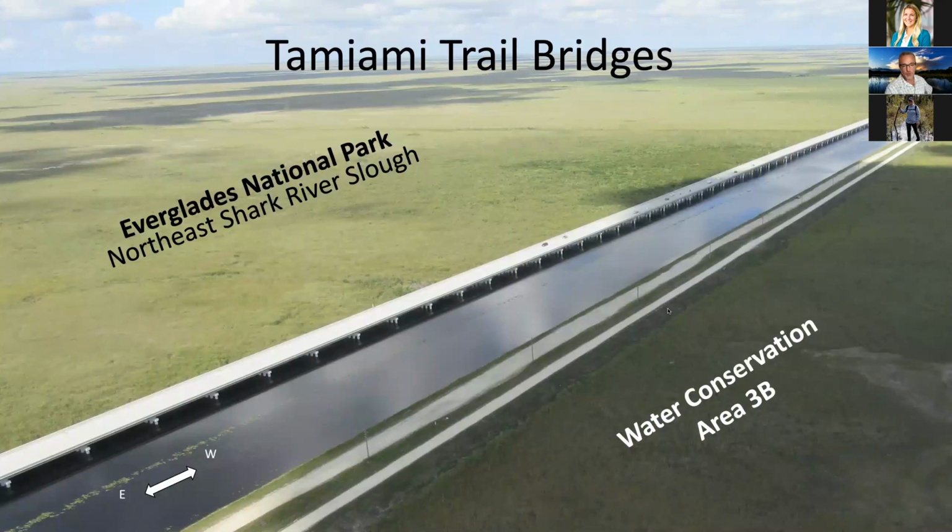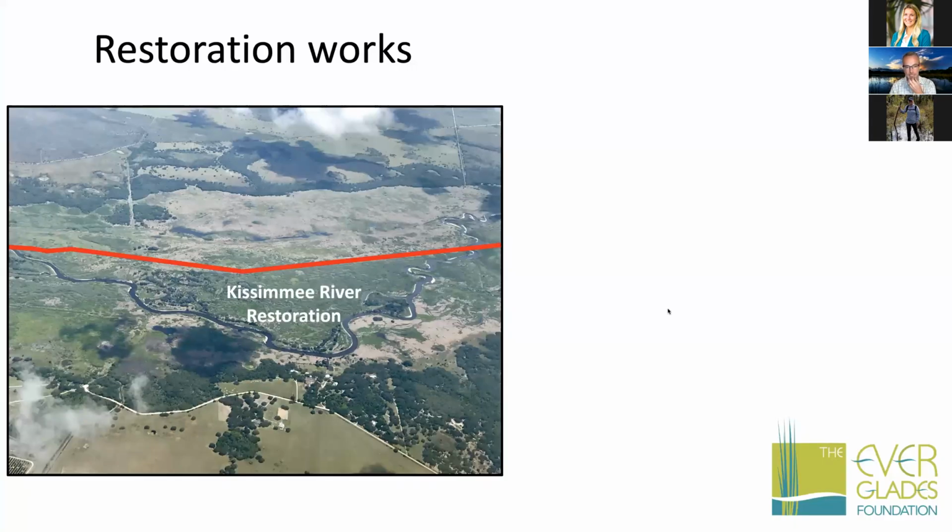And as we move that water south, we use the conveyance provided by the bridges of Tamiami Trail, the other projects that will result in backfilling of canals to move that water as a river of grass once did, get that water down to Everglades National Park and ultimately into Florida Bay. We know these projects work. The Kissimmee River Restoration Project is probably our best guide. An example of that, the red line on this is where the canal was dredged to get water into Lake Okeechobee faster. You can see that that meandering river with its sandbars has completely found its old channel.